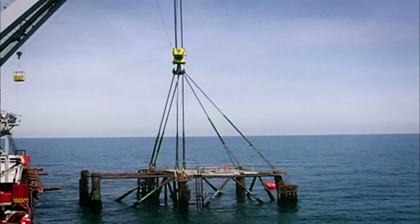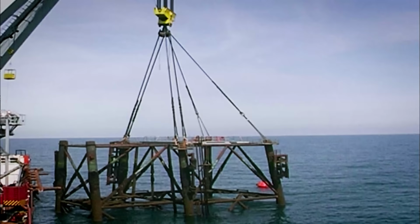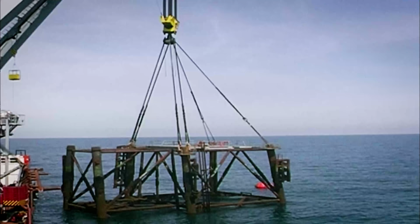And your heart's probably going thump, thump, thump. And then all of a sudden, it just seems to go, oh. And it's a great sight, that. And it's a great relief.